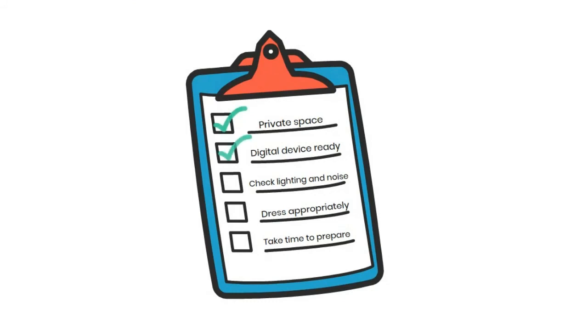So, to get the most out of your digital therapy session, we recommend that you find a private space to talk openly, have your digital device ready, consider any noise and lighting which may impact the extent to which your therapist can see or hear you, dress appropriately, and give yourself time to prepare ahead of the session.